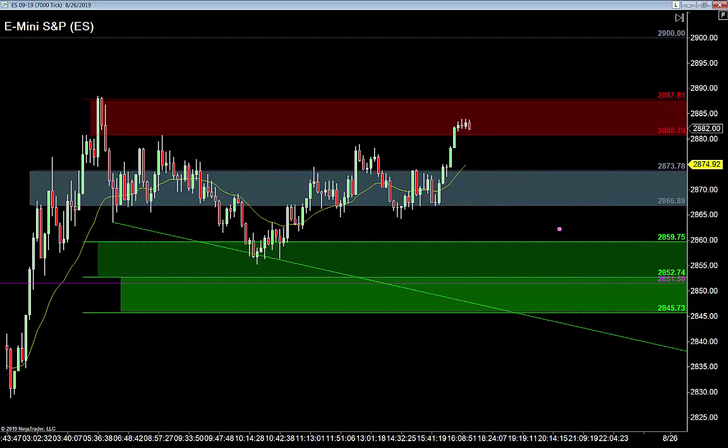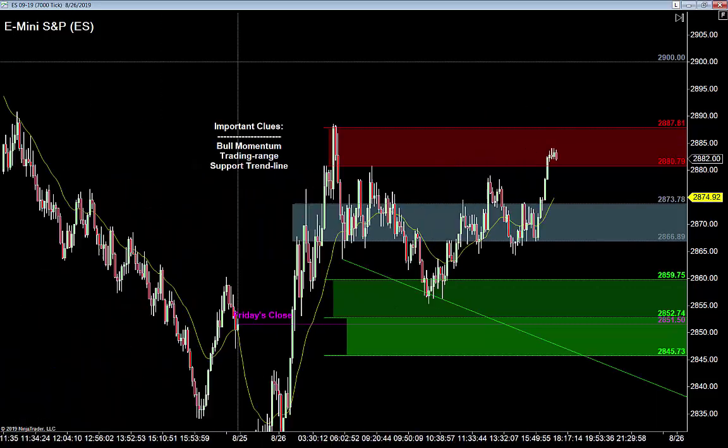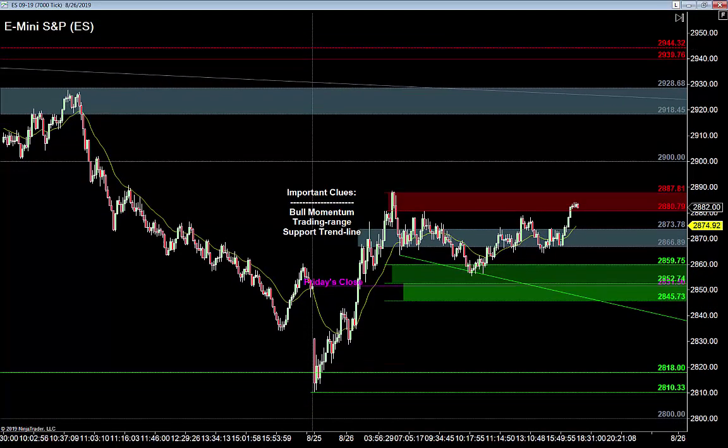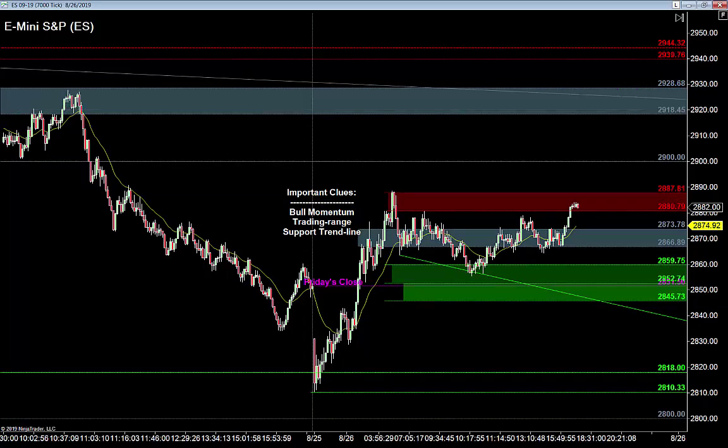Now, how do we try to break out on this? What would a breakout look like? So we talked about buying off the low. What about buying as the market goes higher? Well, first of all, where are they trying to go? They're trying to go back up into that range up top here at 29.28, 29.20. This area, that's where those buyers are going to want to go tomorrow, right?